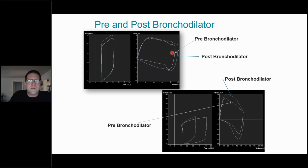We can use the airway pressure and volume graphics with regard to loops to actually look at bronchodilator effectiveness. A lot of people will try to tell you that we haven't been able to do this in the past, but if you're able to go in and actually capture a pre-bronchodilator flow volume loop, you will see over time, and I would assess this 20 minutes after you give the bronchodilator, that there is some improvement, obviously, in the flow volume loop post aerosol.